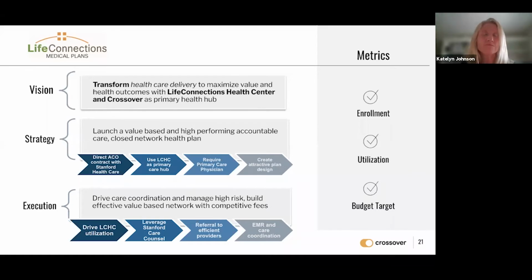So every member who enrolls in the plan has a primary care. Now, this primary care doctor is not a gateway to specialty care. You could still refer and go to specialty care on your own, pending the type of specialist, of course. But we really wanted that primary care doctor to make sure they know exactly what their patient is doing, their family members, what have you. So the patient isn't navigating the healthcare system on their own. And as Scott said earlier, plan design is really critical.